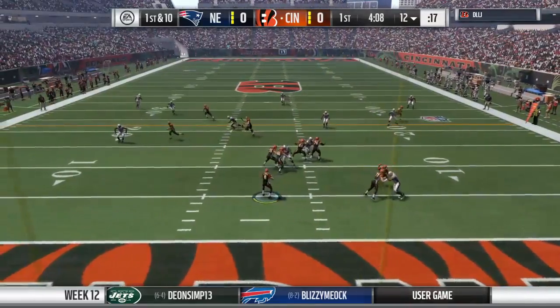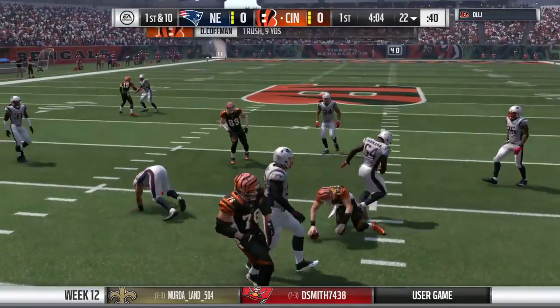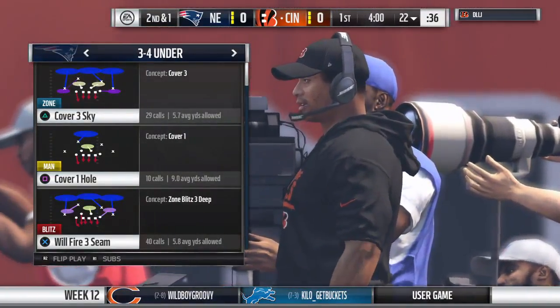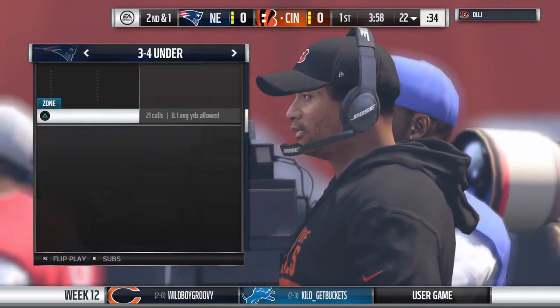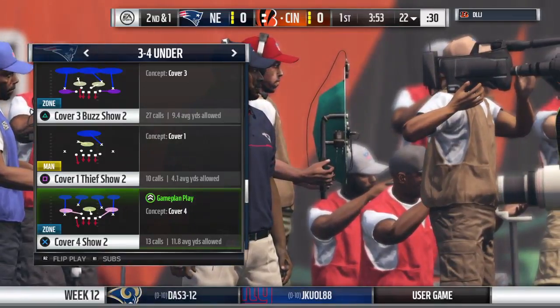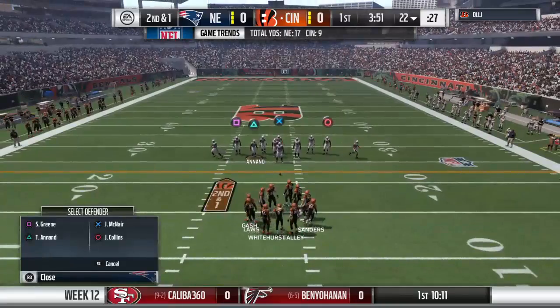Trying to shake off the interception from the last drive. He'll look to throw. And he'll slide down to avoid the tackle. It's a 9-yard pickup on the play, and that'll make it 2nd and short. Partner, he was going through his progressions. Not there, not there. After about the 3rd one, he decided he better pull it down and run for it. And he slides down and avoids the hit for good measure.